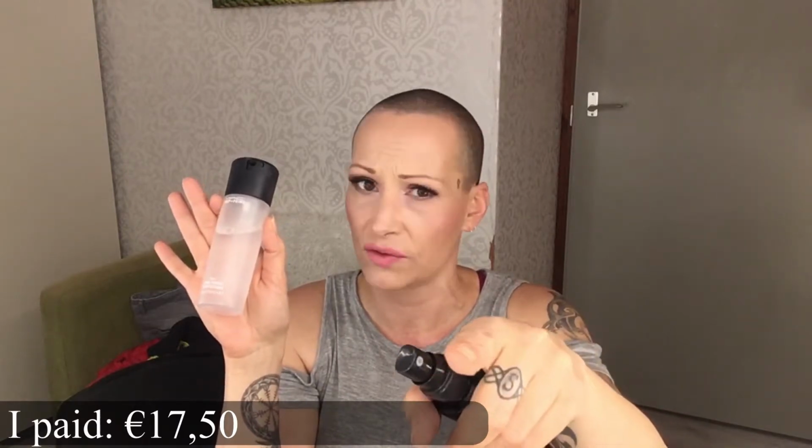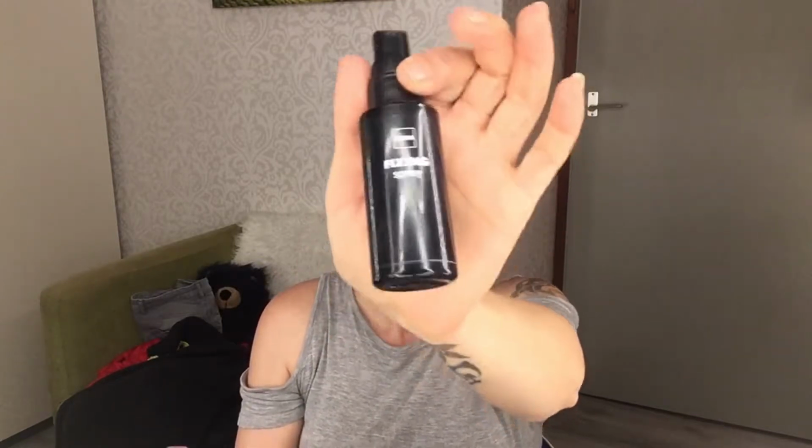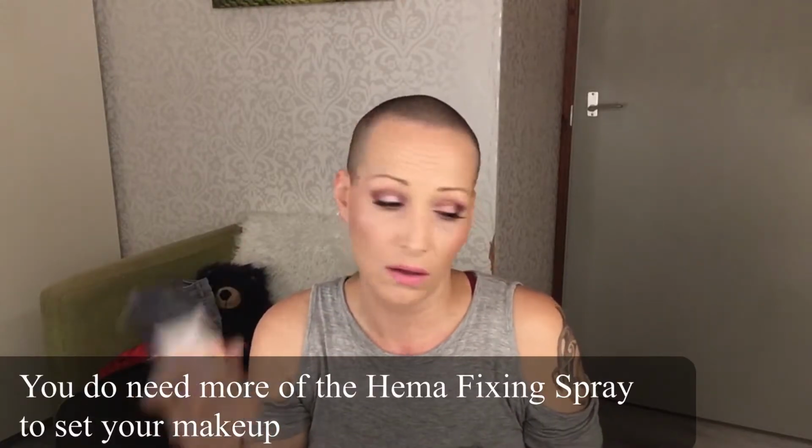For you Dutchies out there, if you don't want to spend the money, and I said this in my Dutch video as well, this is 100 milliliters for, the price will be on the screen, I think it was 15 or 17 euros. This one is the fixing spray from Hema. This one is 5 euros. It's 50 mils. Does not contain alcohol, does not contain added fragrance. So this is a good alternative if you don't want to spend the money on the MAC one.